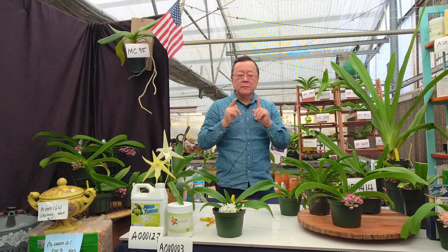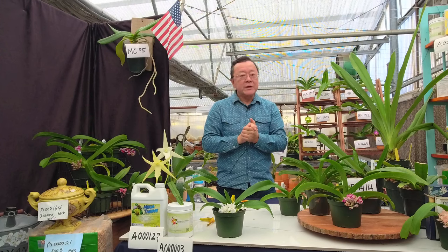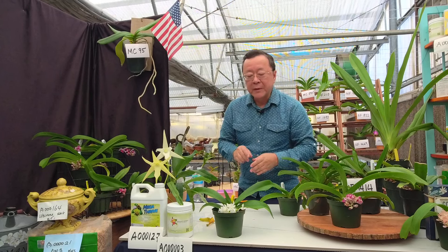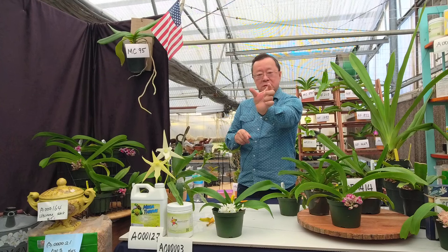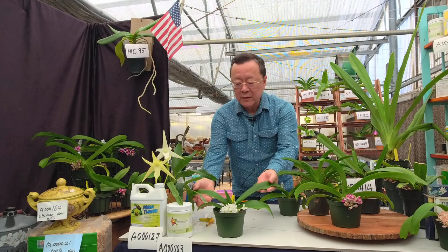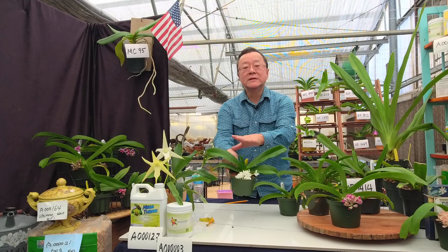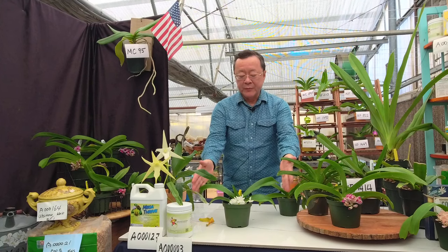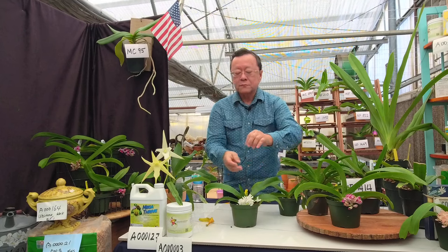Rhynchostylis gigantea is actually very easy to grow, even as a beginner, but never buy what I call the eyelash size. Your minimum should be this big. This is about a 4 year old seedling, and they need to get at least to this size to have a first bloom.